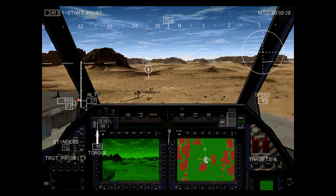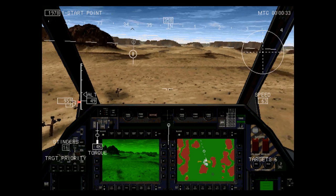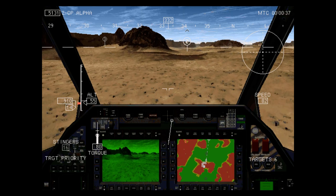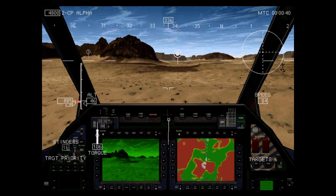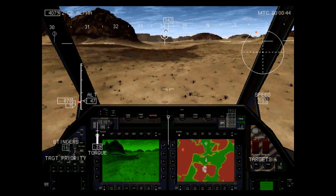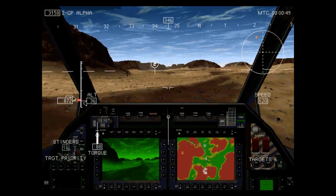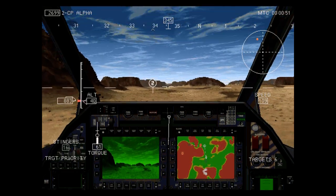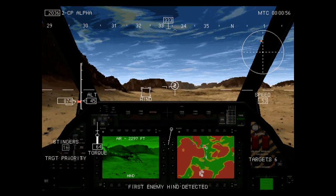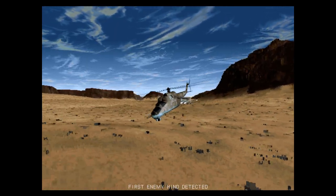Your first target is a Hind. Select Stingers and stand by. Get him! Well done.